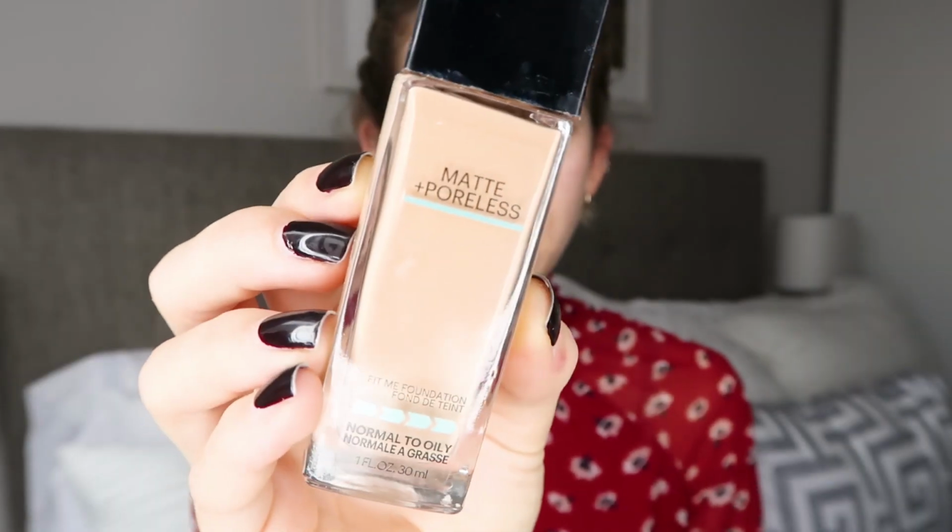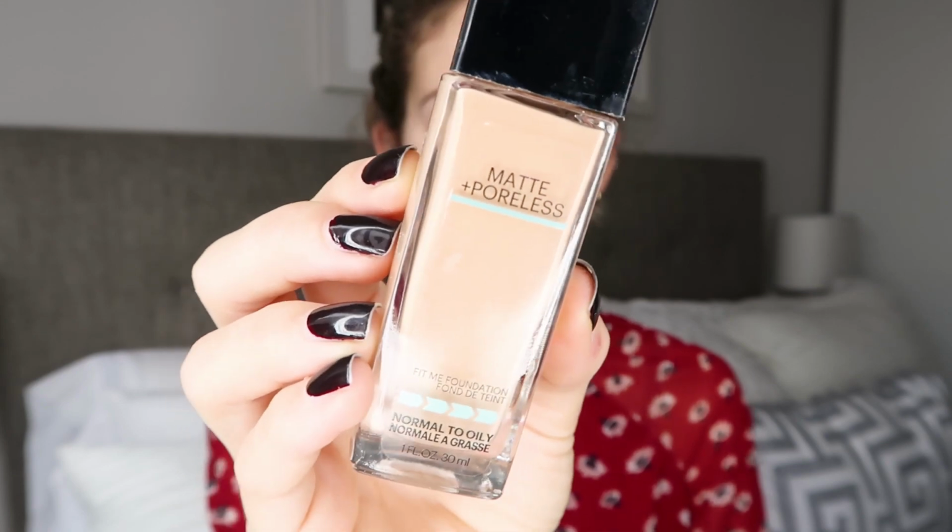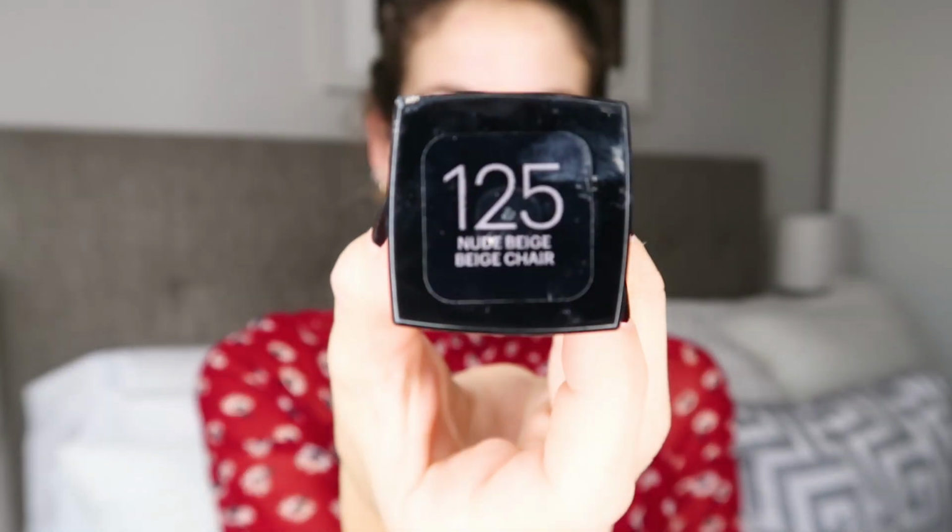So I just washed my whole face and I'm starting out with a fresh, clean base and I'm gonna get started. So this is the foundation I've been using recently. It's Maybelline Matte and Poreless 125. I normally use a beauty blender, but my beauty blender broke in half. How did that even happen?